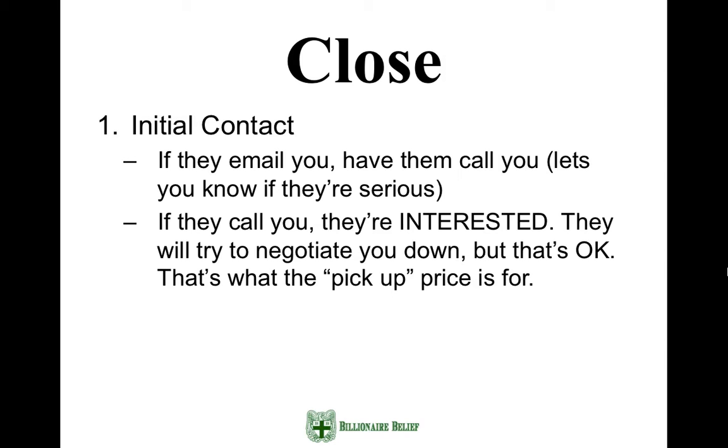So, like I said, you establish one price for pickup, one price for delivery. Whatever widget you're selling, have one price for pickup and one price for delivery. A price for them to come to wherever you are to get the product, or a price for you to take the product to them. And that's what's going to really make your life easier.